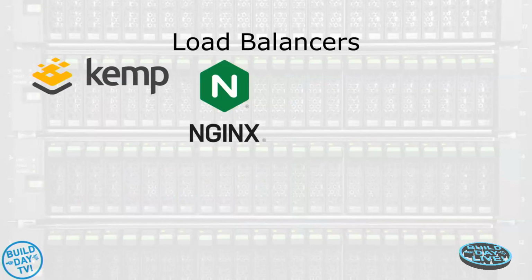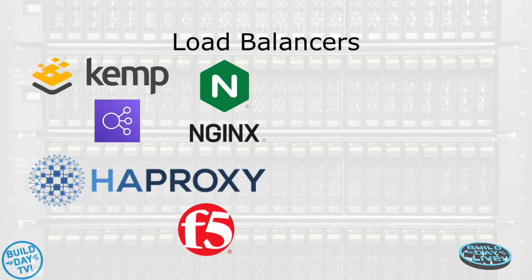So there's a lot of different load balancers around. Load balancing has been around for a very long time. And I just grabbed a few that I know about and grabbed some logos for them.